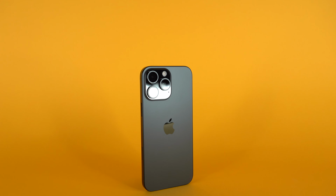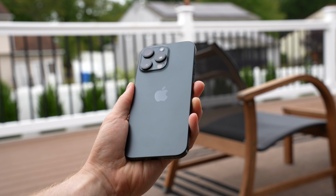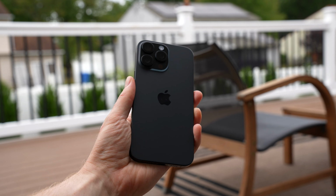Now, even though this year's iPhone looks a lot like last year's iPhone and probably a lot like some of the previous iPhones from years before, it has changed physically a little bit. First of all, Apple's increased the size of this year's iPhones. The iPhone 16 Pro went from 6.1 inches to 6.3 inches, and the iPhone 16 Pro Max went from 6.7 inches to 6.9 inches. Now, sure, that is just a 0.2 inch difference. It's not super noticeable, but when you compare the two iPhones together, you can notice a difference.